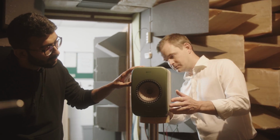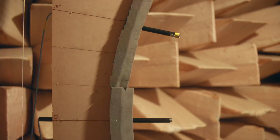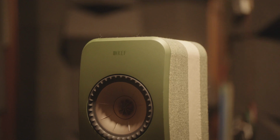So this is the anechoic chamber. What you can see is every surface is covered with these acoustic wedges. Any sound that arrives at the walls, the ceiling or the floor just gets absorbed. And it really is the only way we can get a clear insight into what just the loudspeaker's doing so that we can optimise the sound.